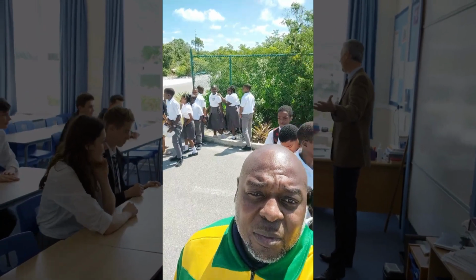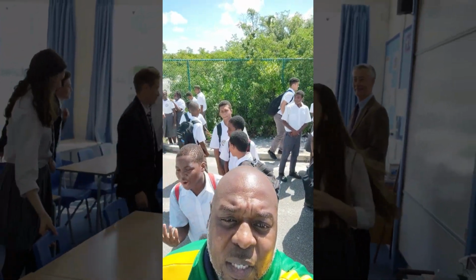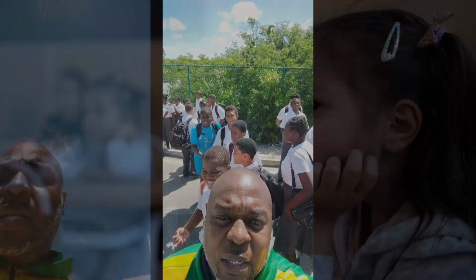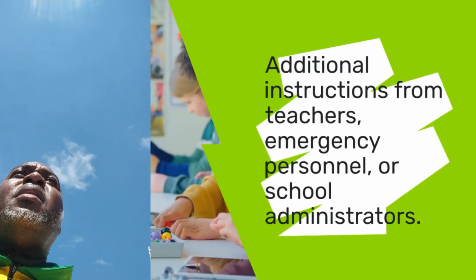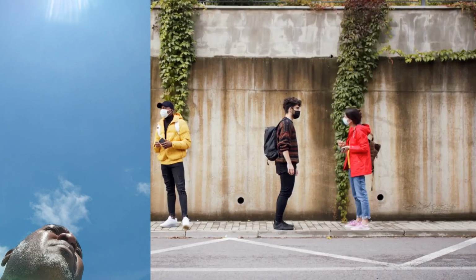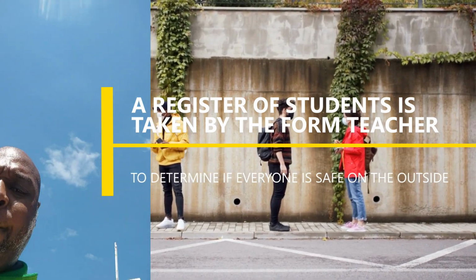Once outside, move to the designated assembly area or follow the instructions provided by your teacher or school staff. This is where attendance will be taken to ensure everyone is safely accounted for. Listen for additional instructions from teachers, emergency personnel, or school administrators. They will provide guidance on the next steps and when it's safe to return to the building.